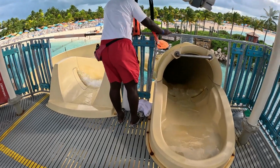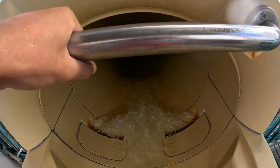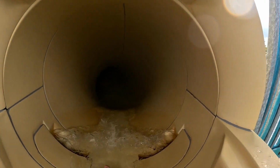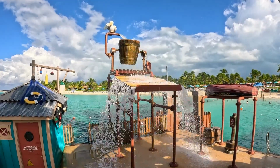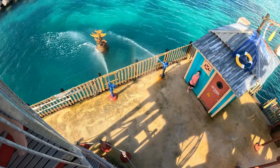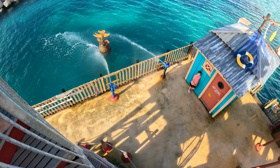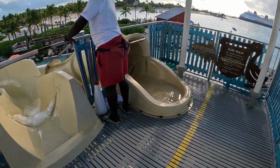I'm gonna do the slide on the right first. The bucket dumps once it's full. You can play with those water guns while you are waiting in line. Let's try the slide on the left.